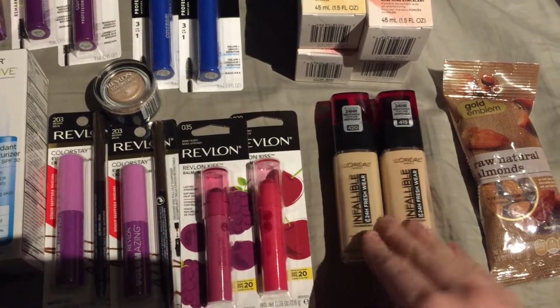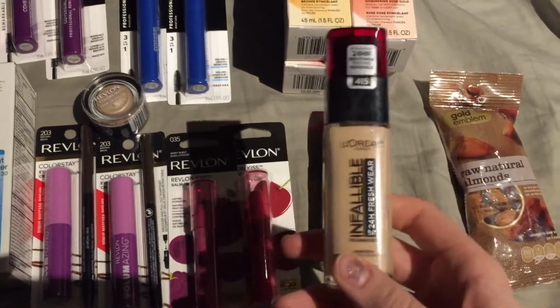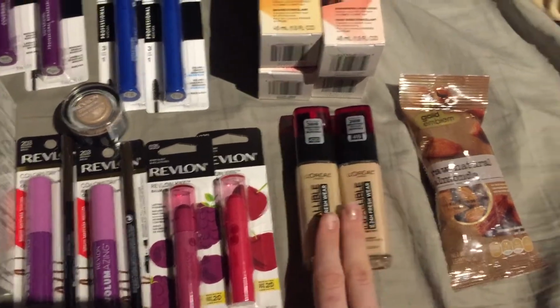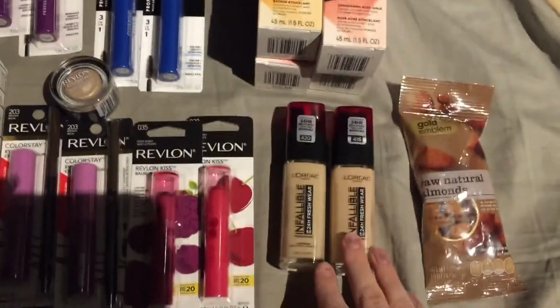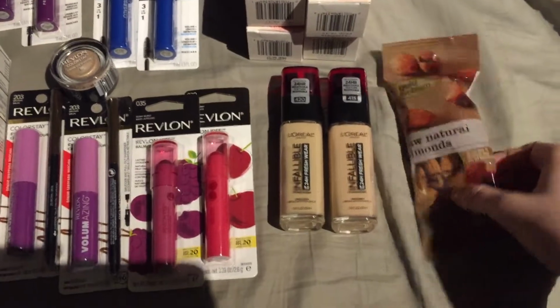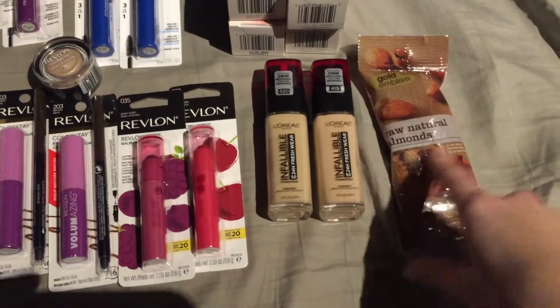I think it was worth it for me because I've heard this foundation is insanely amazing and compares to high-end foundation, so I really am excited to try it. So I got two separate shades, and with beauty bucks and everything, these ended up being super cheap, if not free. I only showed one, but I got 10 packs of the almonds.